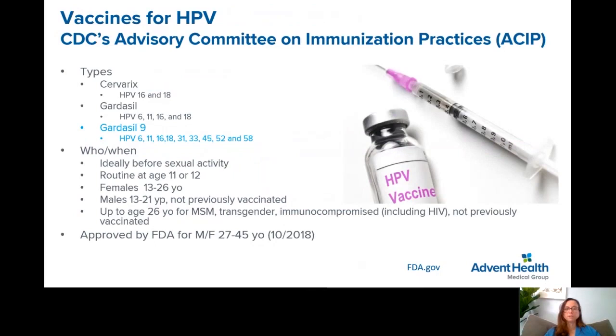The most recent one is Gardasil 9. Ideally, it's given before sexual activity. It was approved by the FDA for males and females ages 27 to 45 in 2018. And there is a list of who and when to give it.